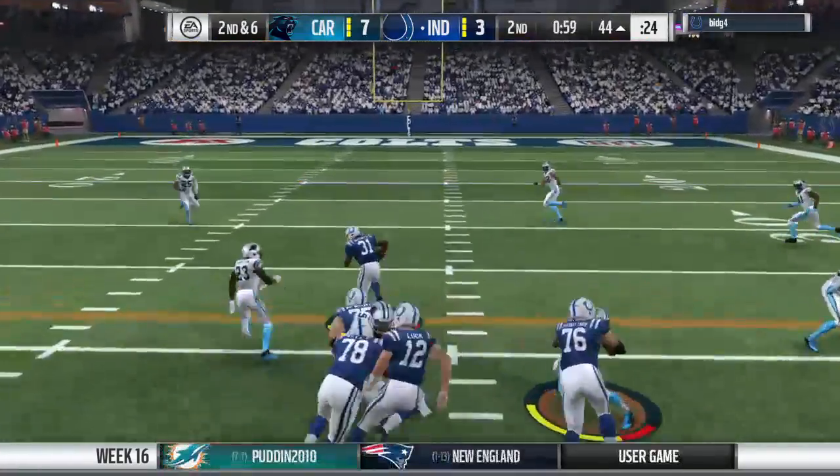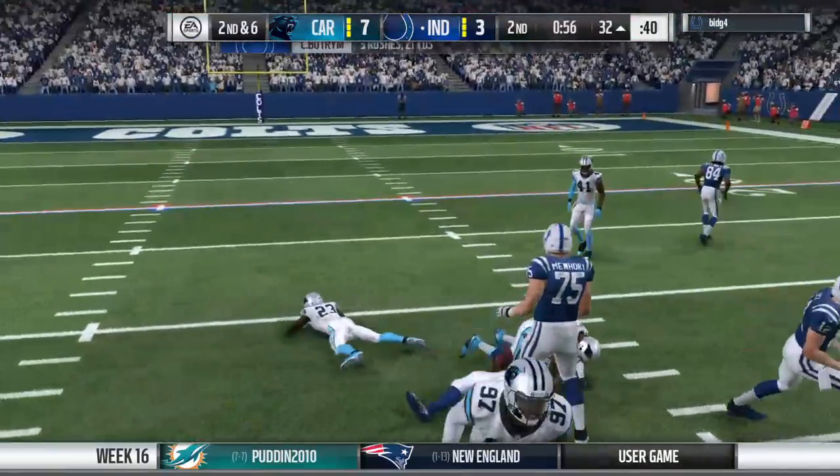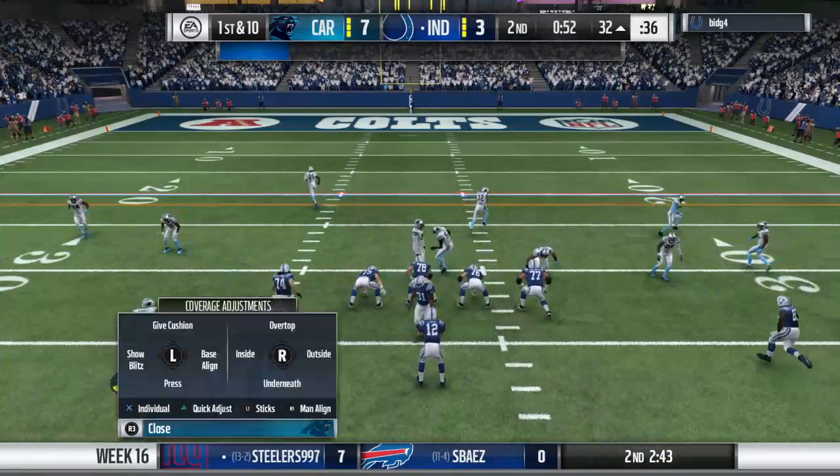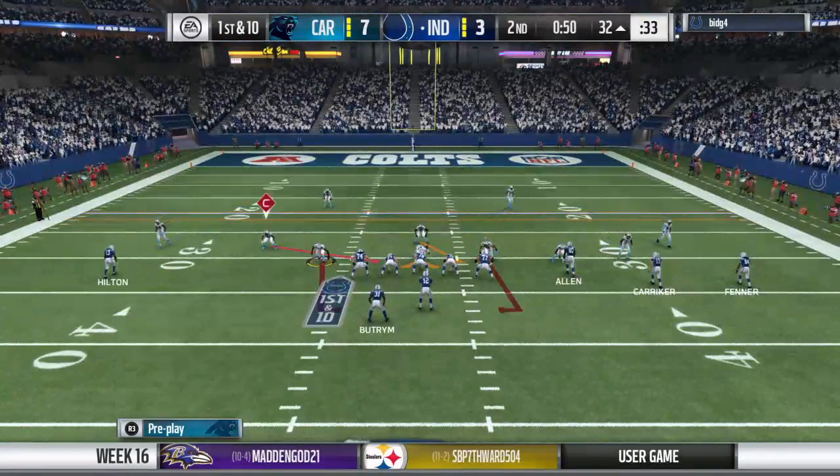They'll run it now out of the gun. And he gets this inside the 35-yard line. 12 yards there as they move the chains. They're going to hurry back to the line now.